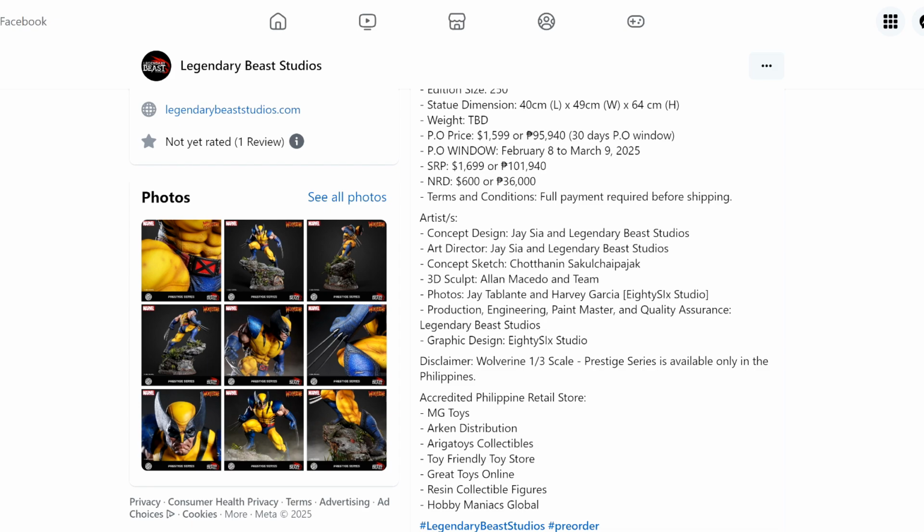On the concept sketch, Chatanan Salku Chaipajak, I'm sorry if I mispronounced this name. On the 3D sculpt, we have Alan Macedo and his team. The photos, you have Jay Tablante and Harvey Garcia. They're parts of 80 SLX or SIX Studio. The production engineering, paint master, and quality assurance, Legendary Studios, and the graphic design is also 80 SLX Studio.